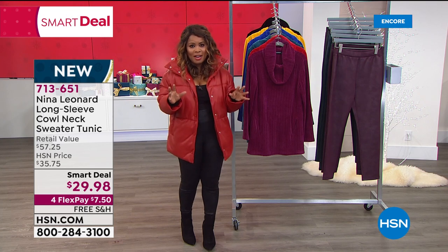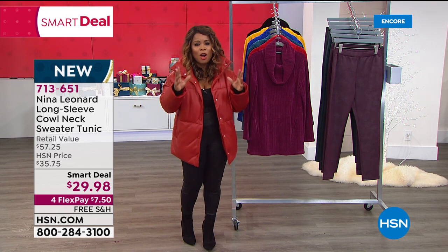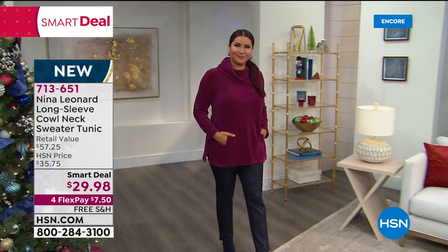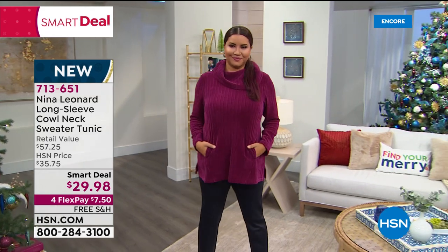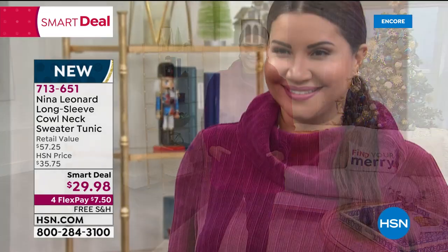It is figure flattering. It is made of that beautiful, soft, elegant chenille. The colors are to dream of. They're so beautiful. Let me take you through the basics and invite you to be the first to shop for our Nina Leonard long sleeve cowl neck sweater.